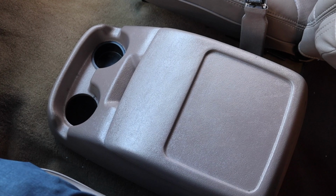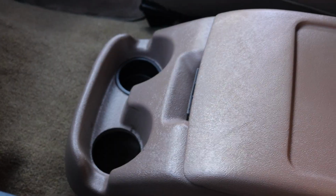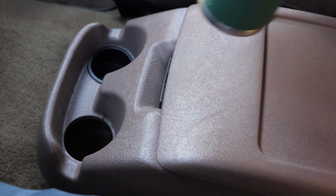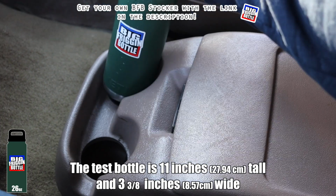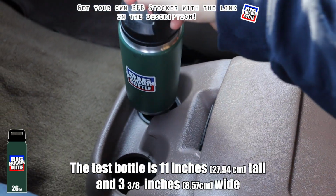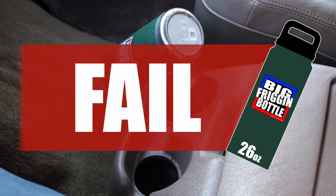Then we don't get anything right on the floor, but behind that we do have a giant center console that does have cup holders, so we will do a big friggin' bottle test here in the 1996 Ford Bronco Eddie Bauer edition, and unfortunately it fails, as to be expected.